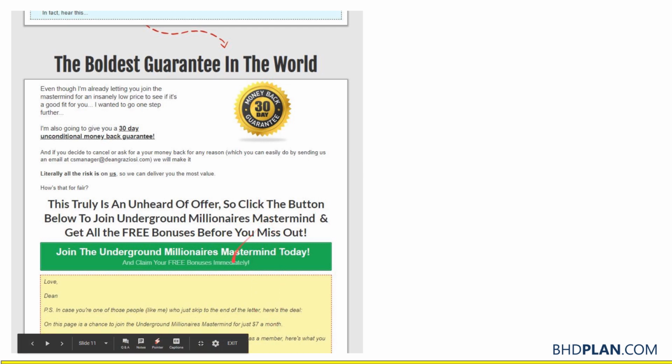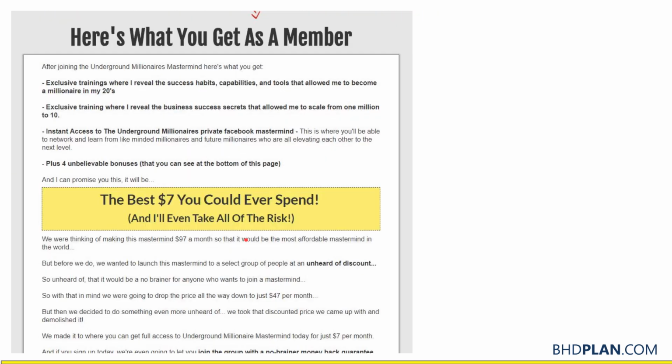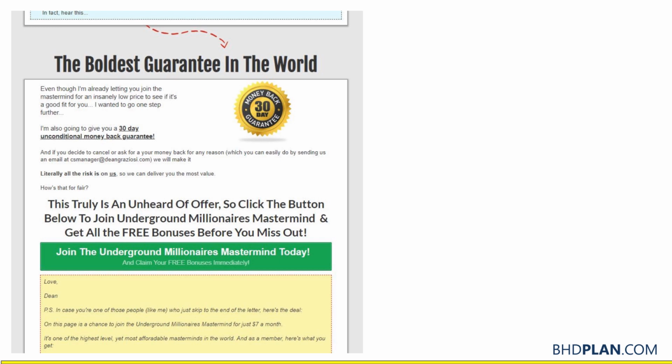So he basically puts on the bottom what the whole thing was about on the sales page. Because if you're like me, I also go to the bottom. Join again. Okay? So he's got different places to join: top, middle, bottom. You'll want to do the same thing. And this is pretty simple. He just makes it look decent.